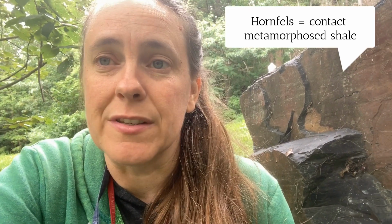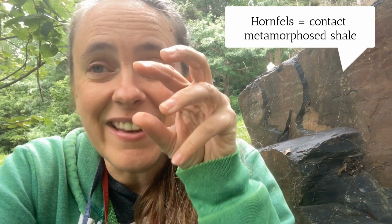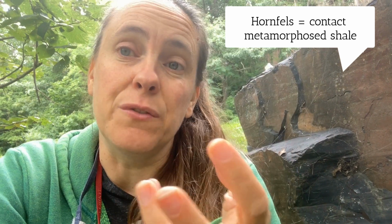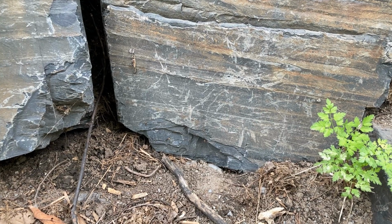So what exactly happens to a rock when it's baked by contact metamorphism? Well, the tiny crystals that make up that rock, some of those minerals start to fuse with the minerals around them. So it cements together much harder, and it also usually interlinks silica bonds from one mineral grain to another. And this hornfels is very hard and silicified.